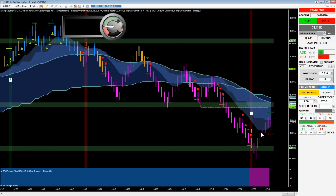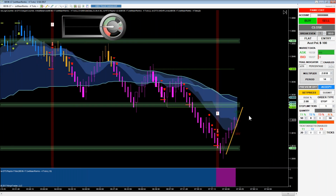Okay, so yes, you've got the cloud crossover signal right here. A little bit of a pullback, which is also part of the cloud crossover signal. It looks like with your cloud crossover, the Raptor interpreted these couple bars here as your pullback phase. So you shouldn't be surprised to see a little bit more of a pullback into the trading band, and then the market might push out again. That is very likely to happen.